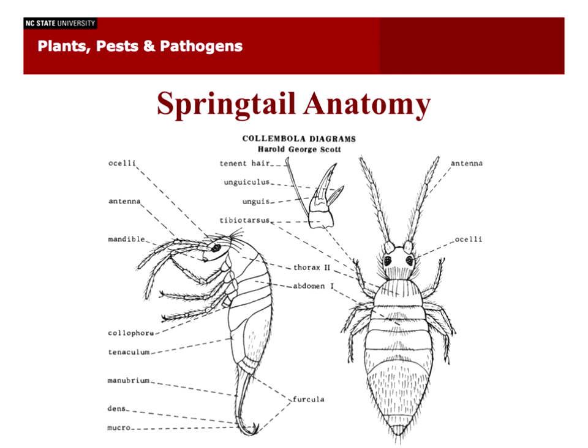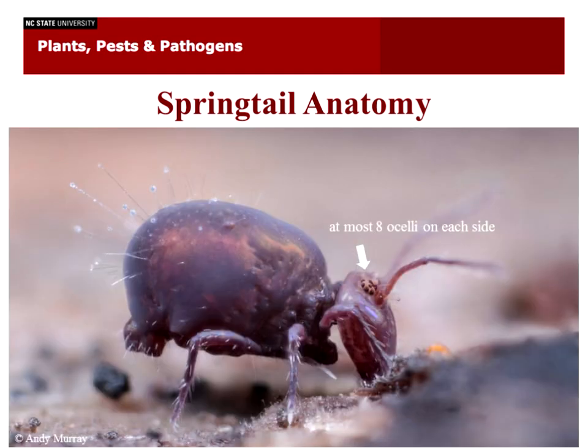Now, unlike true insects or non-insect hexapods, they don't have compound eyes but have numerous simple eyes, up to 8 on each side. And here's a really great picture again from Andy showing a very close-up of one of the non-segmented globular springtails, showing all those simple eyes on the sides. Now, they can lack eyes, as you'll see in a moment, or have up to these 8 ocelli on each side.